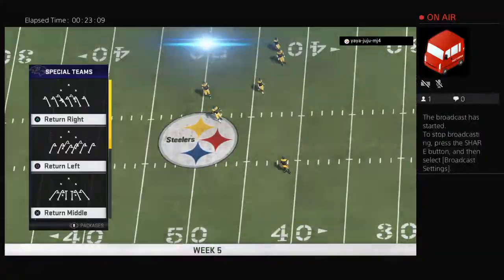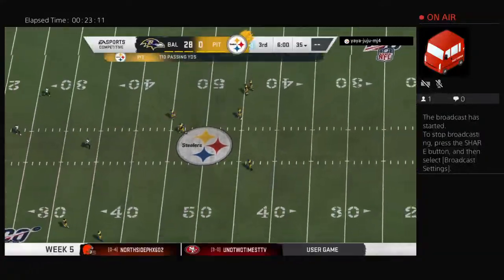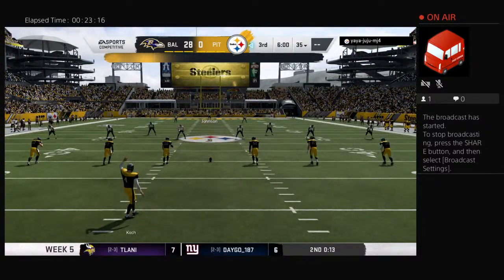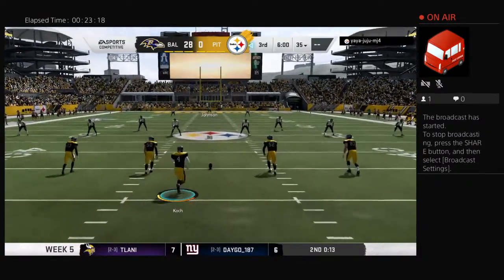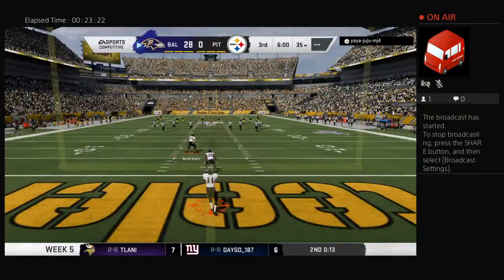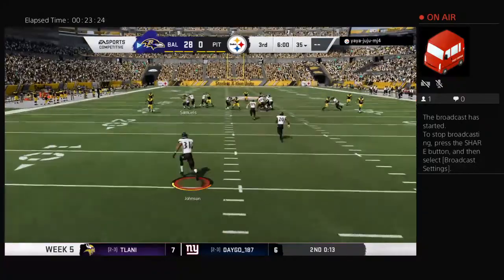As we'll send you down to Orlando, we check in with Jonathan Coachman for our EA Sports Halftime Report. Coach, the Ravens ready to receive it, and they've got the lead as well as we resume play in the second half. That's fielded in the end zone.